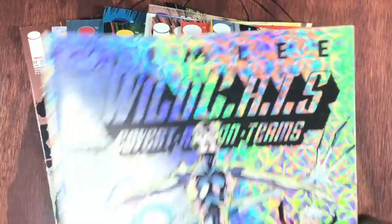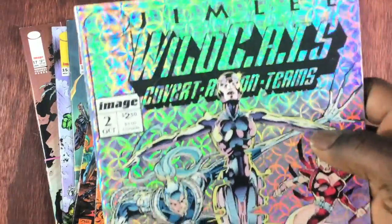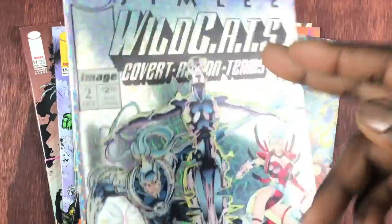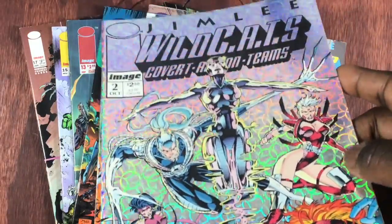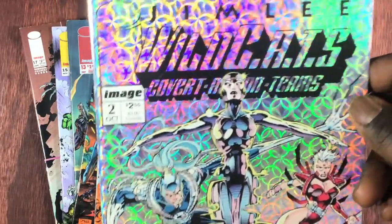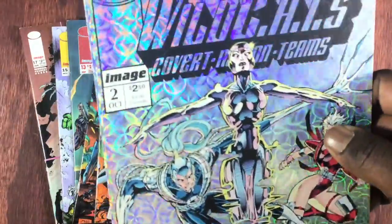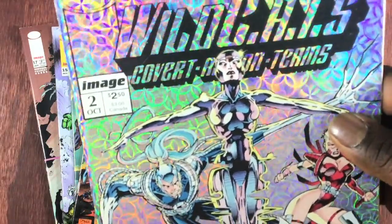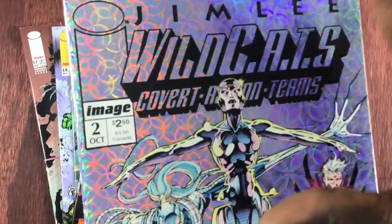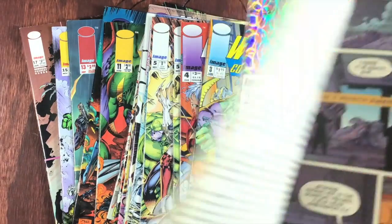Now, with issue two, you got this holographic cover. And you know what? I love this stuff. Are you kidding me? There's a time where I fell out of love with it, but it was mesmerizing to me as a kid. And now, as kitschy as this stuff is, I still love it. I still get a kick out of it. Foil covers in general and little cover enhancements are starting to make a comeback in recent days. So perhaps it never went out of style, and people just want that again.